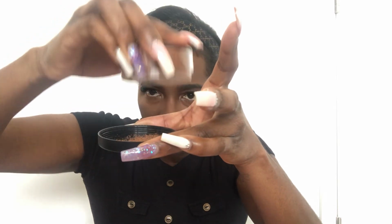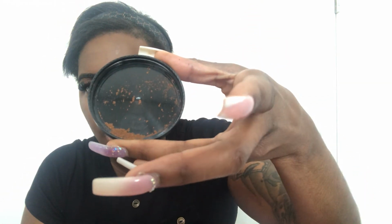I don't know how I feel about this powder. Like, I cannot get it out. There's barely anything falling, and if you look at it, there's clumps. It's not finely milled at all.